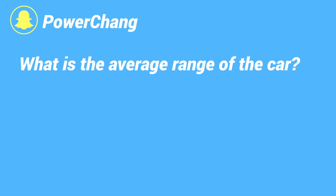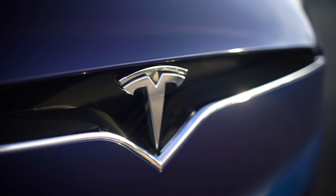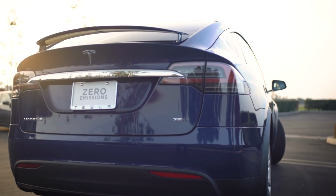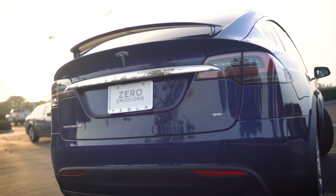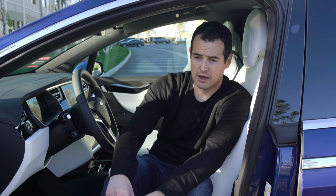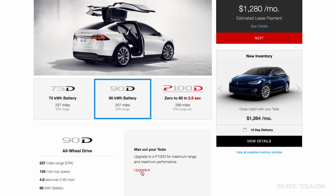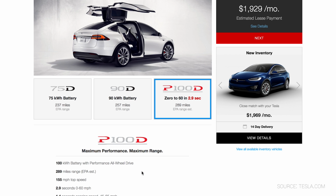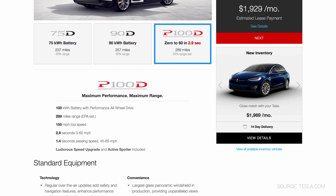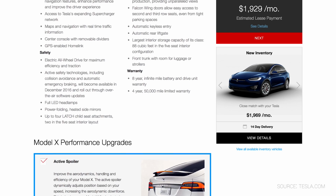So what is the average range of the car? There are a few different options you can get. I got the 75D. The 75 means it's got a 75 kilowatt hour battery. The D means dual motors. There is a 90 kilowatt hour battery pack, and then there's a 100 kilowatt hour battery pack, and that's going to give you more range as you move up. The advertised range on the 75 is 237. It jumps up to 257 for the 90 and about 289, 290 for the 100 kilowatt hour battery pack.